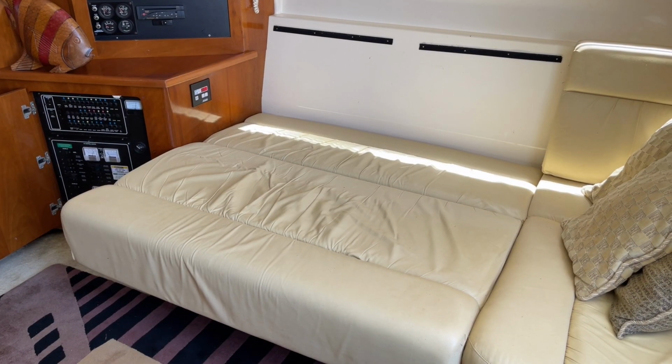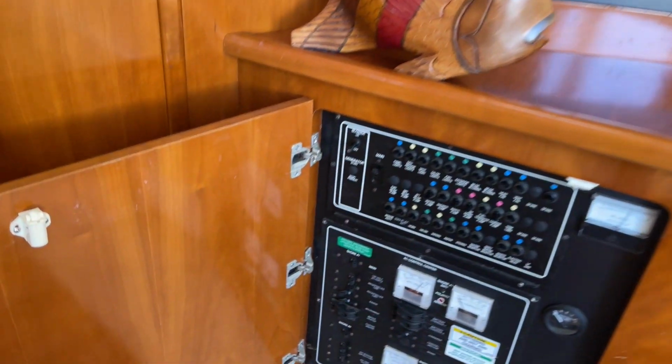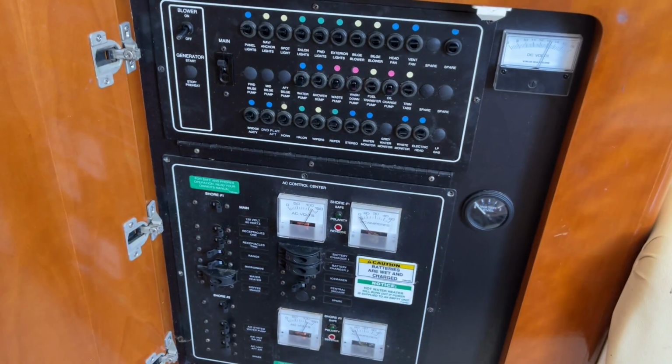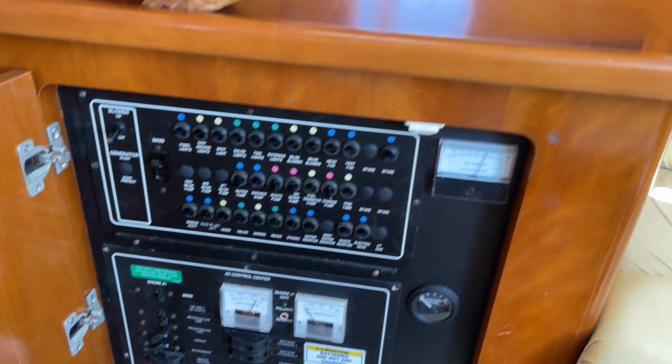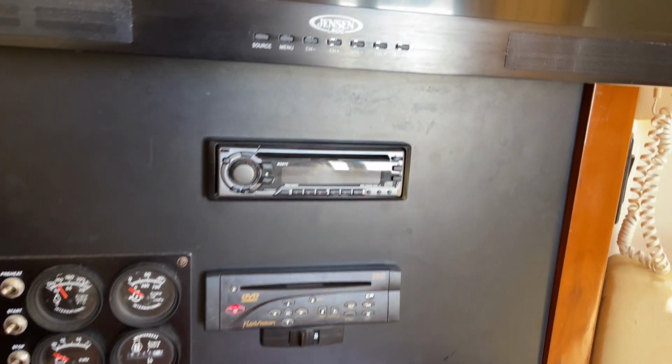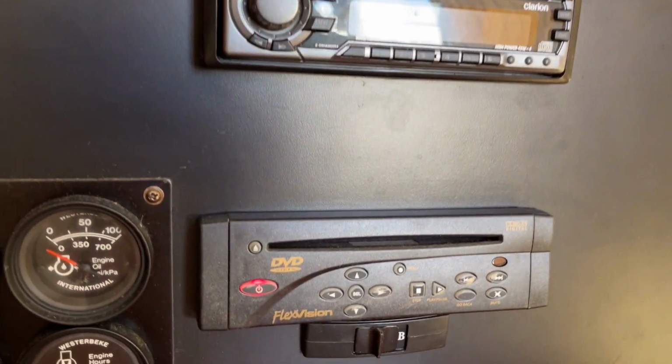So just wanted to show you that before we move on and take a look at the rest of the boat. So moving to the other side of the boat, you have your electrical control center, all your breakers, everything like that. Coming up here, we do have a stereo system. We have a DVD player for this flat panel TV.